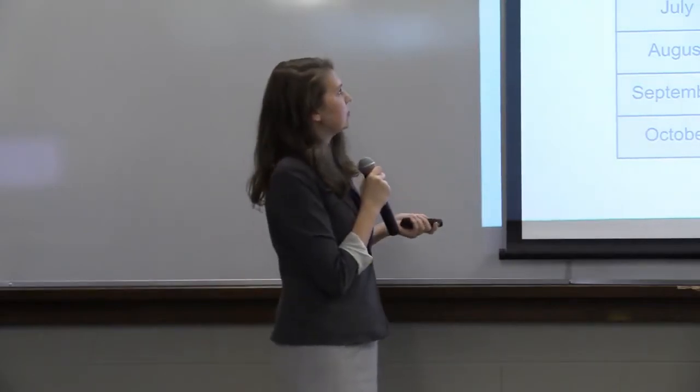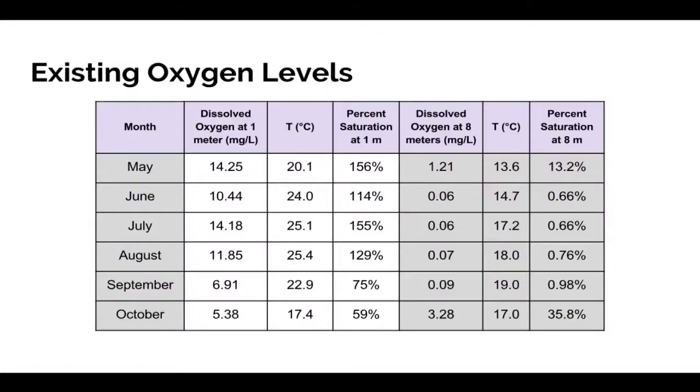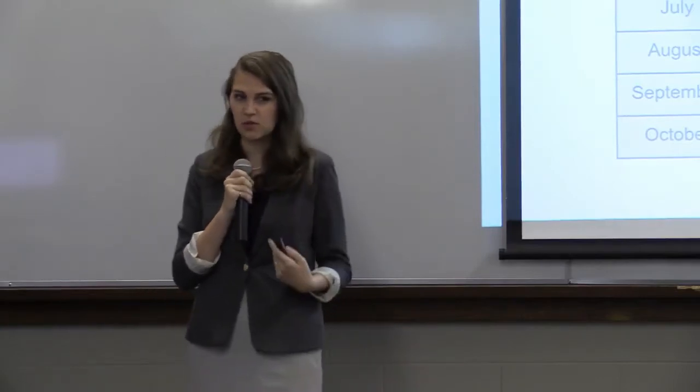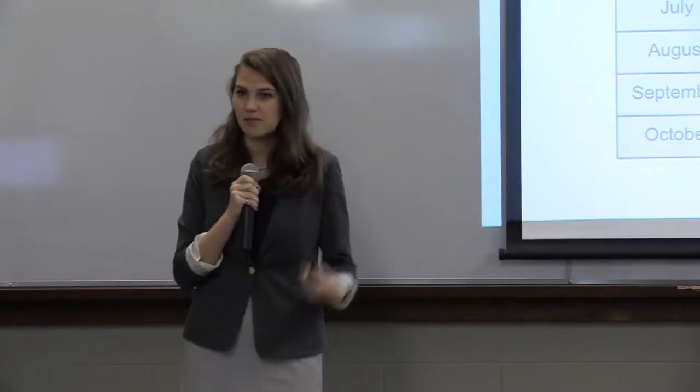This table shows the existing oxygen levels within the lake. This is at 1 meter, so at the very top of the lake, and this is at 8 meters, so the very bottom of the lake. As you can see, really low, less than 1% saturation at the bottom. But if we look over at the top levels for most of the months of concern, we have super saturated water. So if we can mix these two layers as we're discharging the water, then we can increase the total saturation of dissolved oxygen and meet the EPA requirement.